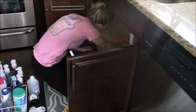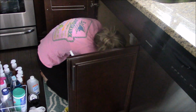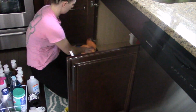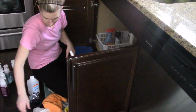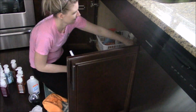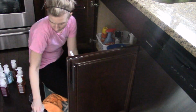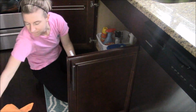Pretty simple. Cleaning out the cupboard under my kitchen sink was something that really needed to be done. There was just a lot of dirt and random cleaning products under there, so it was nice to get that taken care of. I also found a nice little collection of Bath & Body Works soaps that I didn't know I had, so that was definitely a bonus of doing my spring cleaning.